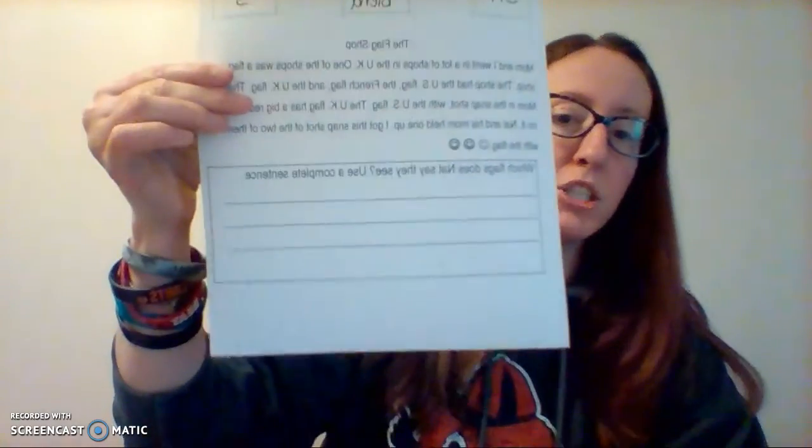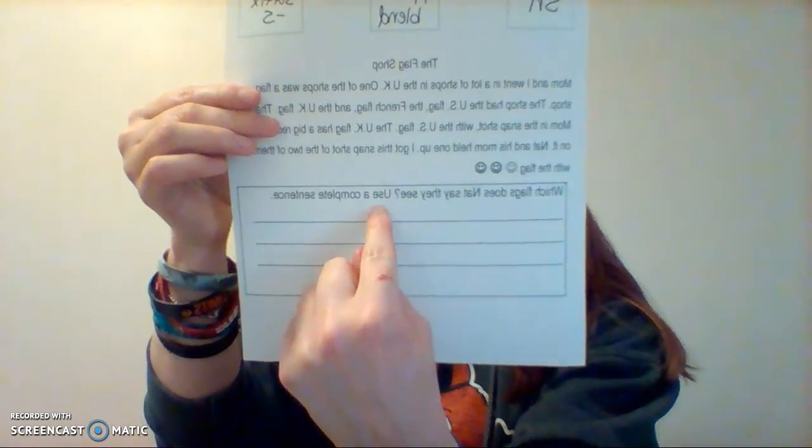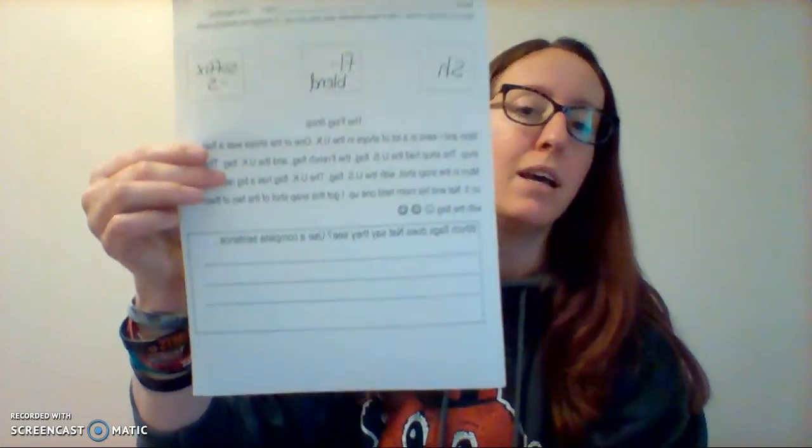And then there's a question down at the bottom of each sheet. And the directions say use a complete sentence. That's one of the important things we stress with the kids, is to speak in complete sentences and then respond in writing in complete sentences.